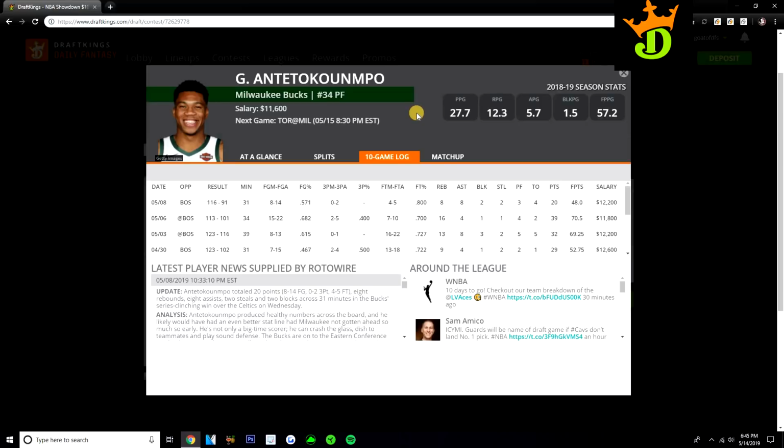I expect a lot of these games in this series to be very close. We saw Boston kind of struggle against Milwaukee. There were a couple blowouts throughout that series. I don't think that's going to be the case here against Toronto. I expect a lot of close games. I think we're going to see Giannis playing more minutes. He was only playing like mid-30s in minutes. I think we're going to see him get into the upper 30s, might even eclipse 40-plus minutes some nights.